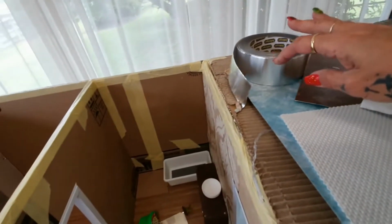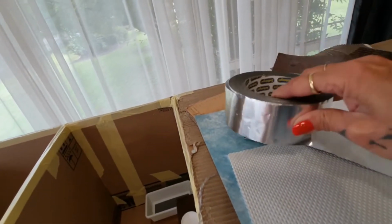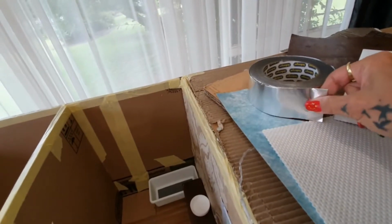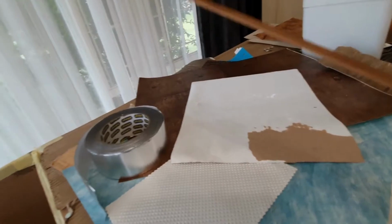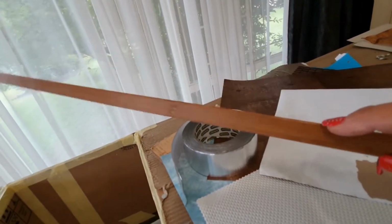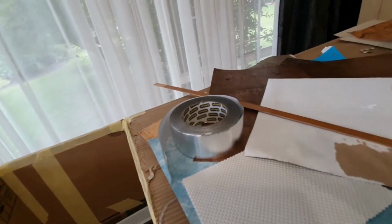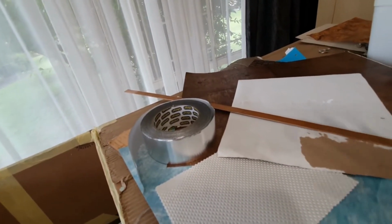And then I want all the stuff to be chrome, so I've got this foil or aluminum tape here. I'm going to cover the sidings for the shower. I'm going to just use this bamboo stick, and I'm going to cover that with chrome, so all the finishings will be like chrome and silver, maybe the taps and that stuff.